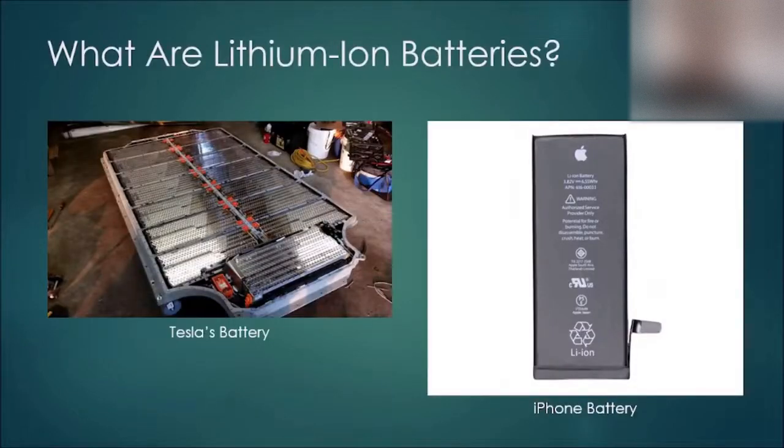A lithium-ion battery is a type of rechargeable battery in which lithium ions move from the negative electrode through an electrolyte to the positive electrode during discharge and back the other way when charging. These types of batteries use an intercalated lithium compound as the material at the positive electrode and typically graphite at the negative electrode.